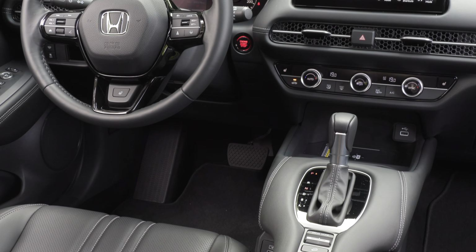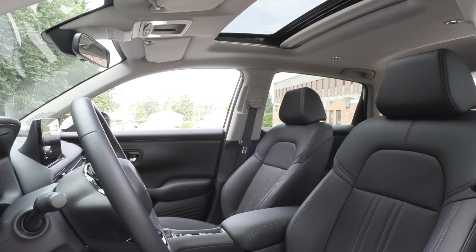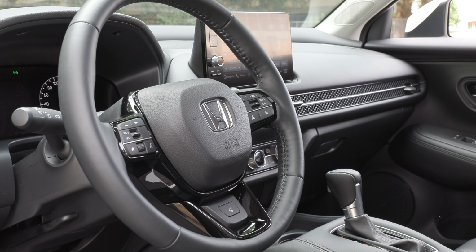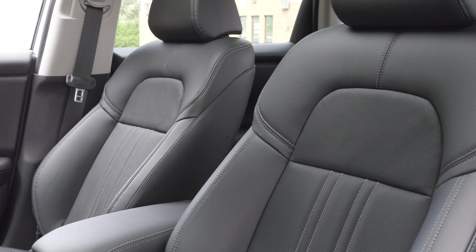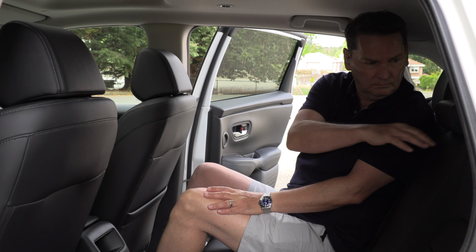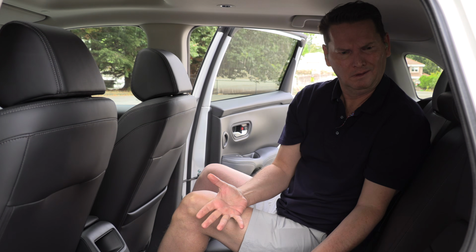Available features on higher trims include wireless Apple CarPlay and Android Auto, a moonroof, heated steering wheel, a 9-inch touchscreen with navigation, wireless charger, leather-trimmed upholstery, and an 8-speaker audio system. In the rear seat, the HR-V does not have an armrest with cup holders. What you'll find in the door are bottle holders.